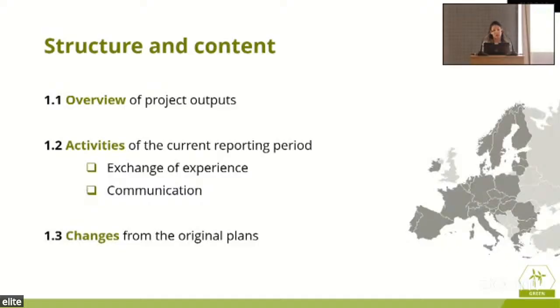So the structure and content here, it's basically an overview of what we have gained from the project, what we have as a result, as an outcome. We have activities of the current reporting period, again, always versus the AF: exchange of experience, communication. And if a change has occurred from the original plan, we need to report it, we need to say why that happened and how we handled it, and what we expect to see in the future to reverse the deviation from the original plan.